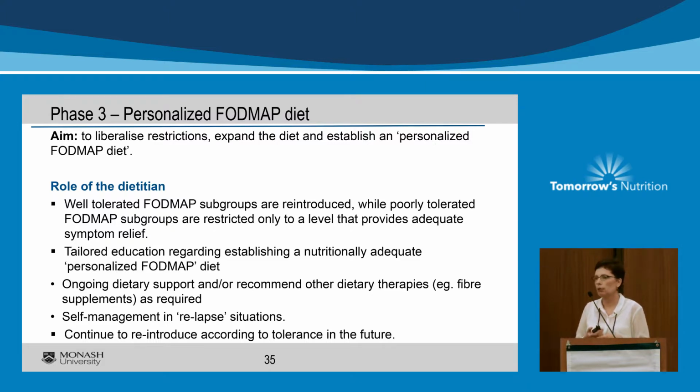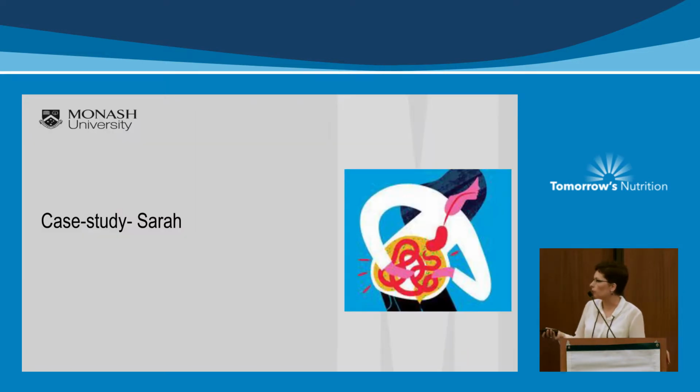Sometimes symptoms are not fully resolved with diet, and this is where other therapies can come in. So basically they need to learn to self-manage their own symptoms. If they have a relapse, so they've accidentally gone out and eaten something, they've had terrible pain the next day, they actually understand what it was they ate, and then they're going to be fine. They'll be fine the next day. So knowledge is terribly powerful. So keep going, introducing. I've got a case study here of Sarah.